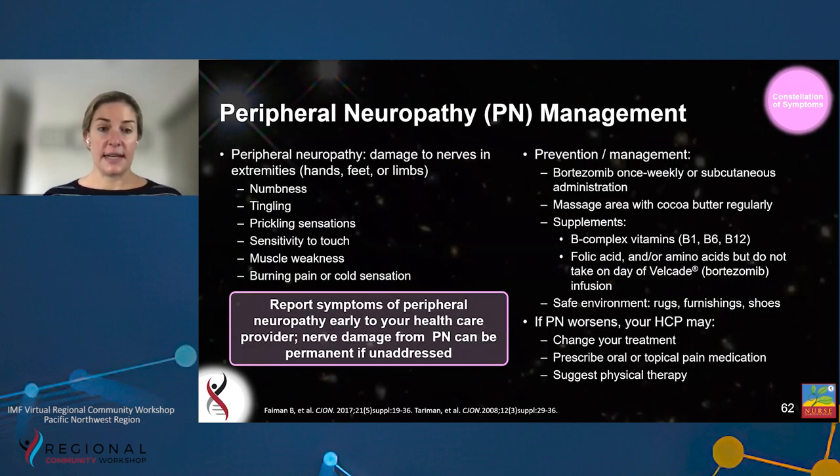Peripheral neuropathy. This is an ongoing long-term symptom for a lot of multiple myeloma patients. I think certainly some patients at diagnosis already have peripheral neuropathy. It is occasionally described as part of the disease process itself, and also can be associated with a component of a plasma cell dyscrasia that's called amyloidosis. And patients can have peripheral neuropathy from other causes at diagnosis.